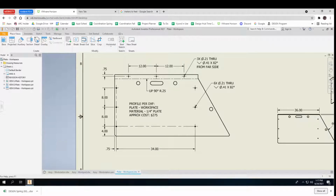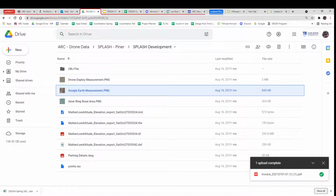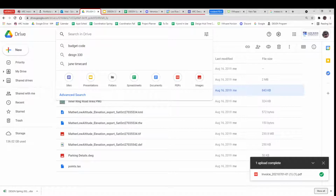if I can, now I'm going to go find my best place to look at for that. This is going to be, what was that called?